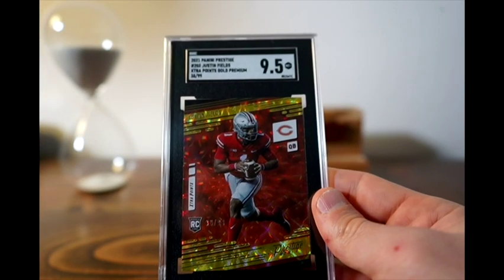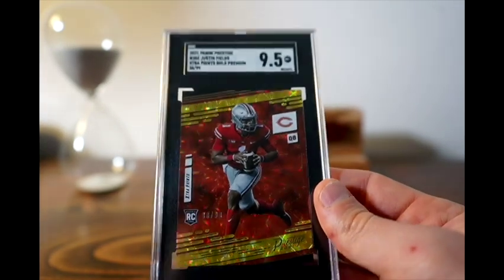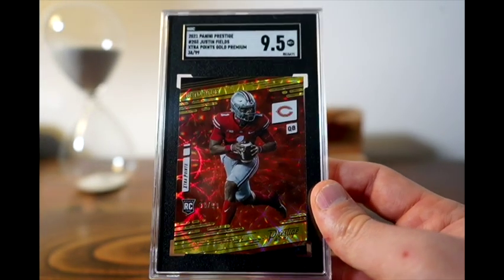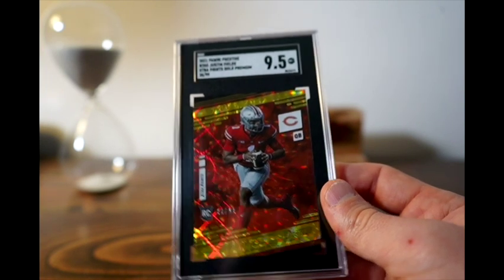And then last Prestige, the gold premium numbered to 99. Good looking card in hand for sure. You can kind of see that reflection. It's got a really nice look to it. SGC 9.5. Pretty well too.